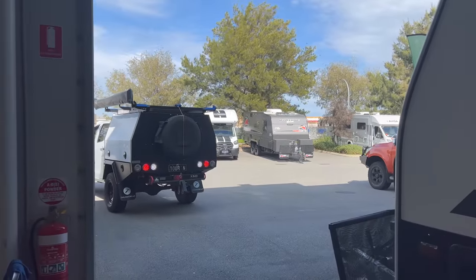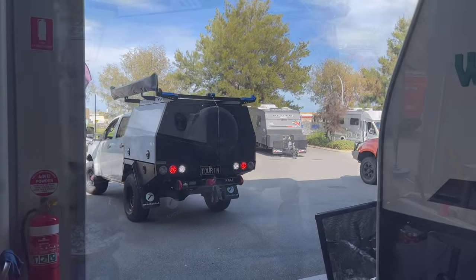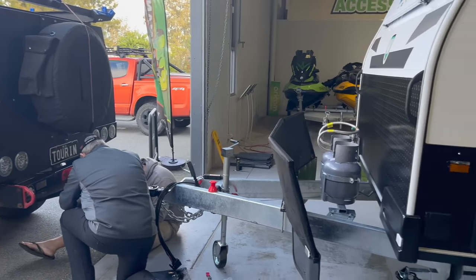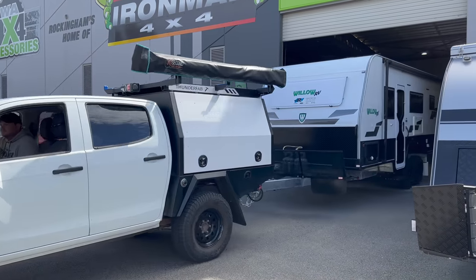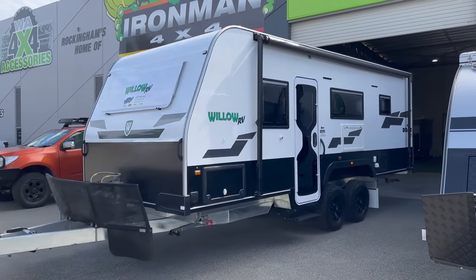But a mid-sized dual cab four-wheel drive is probably not the best option to tow a full-size caravan. But we had to try and make that work because we already had the car. We'd spent more than we could afford on a caravan. I certainly couldn't afford to buy another car at the time. So the focus was on making this work, which meant shifting a lot of weight off the car and also choosing a caravan that was as light as possible, which I think we did a pretty good job of.